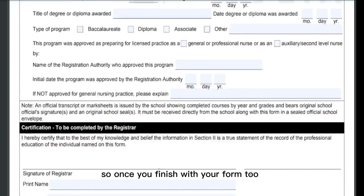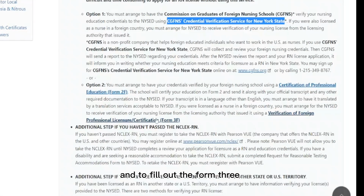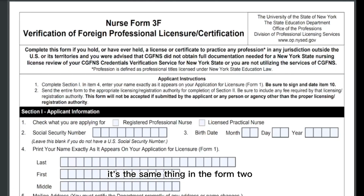So once you finish with your Form 2, you can now go to step number 3 and fill out Form 3, which is the verification of the foreign professional licensure certificate. It's the same thing in Form 3, but this one is for verification of your professional license certificate. For example, if you have a license in your country, like me, I graduated in the Philippines, and I was also a registered licensed nurse there. My professional nursing board there is the PRC, the Professional Regulation Commission. So this is the form that I need to submit to the PRC.